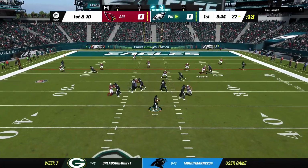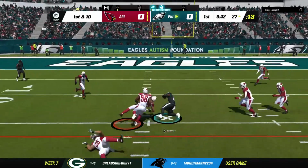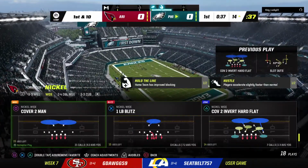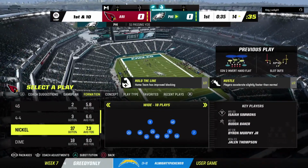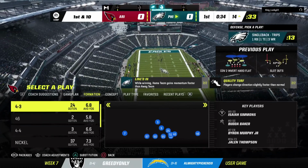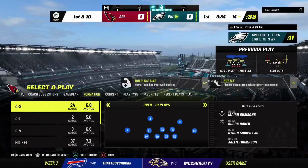But first down, Hurts. Sanders has it over the middle. And they're going to get this down inside the 15. And I like the idea here. Get the ball in his hands, even if it's in the passing game. 3 catches a week ago, and he does a nice job here to pick up yardage.